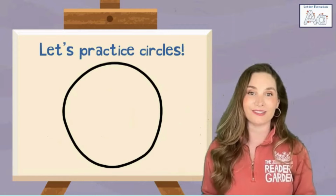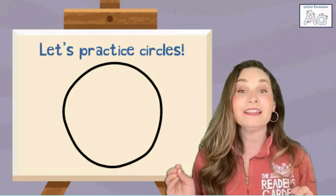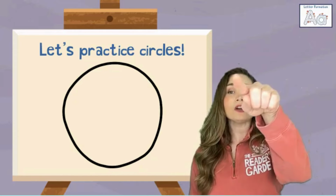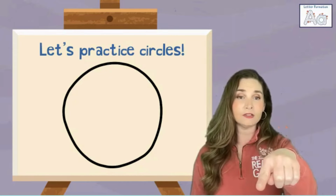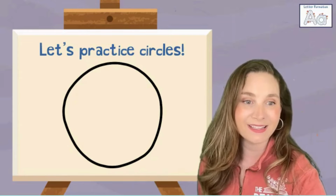So let's practice circles. The first shape that we're going to practice is a circle, and this is a circle right here. To make a circle, we're going to start at the top of the shape and go around, curving around to the bottom and curving back up, meeting at the top. Let's practice making some circles.